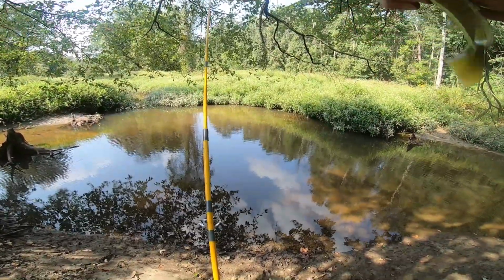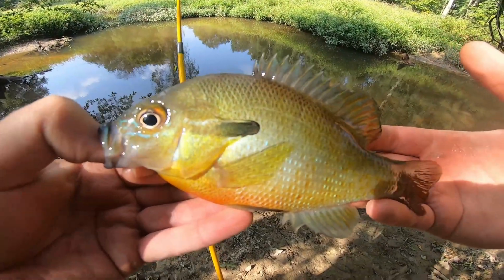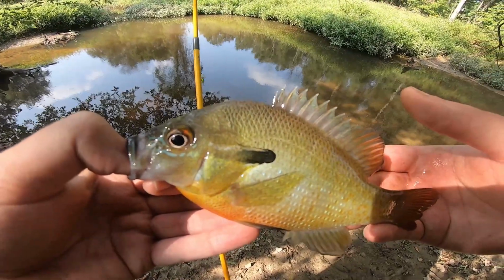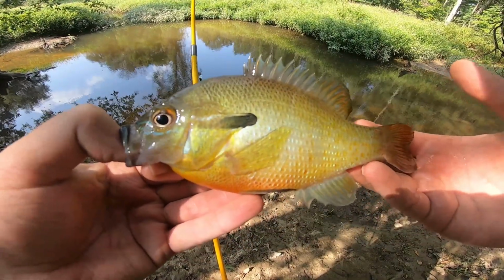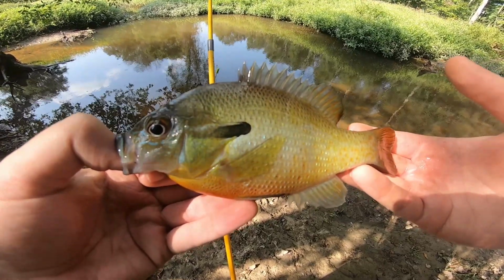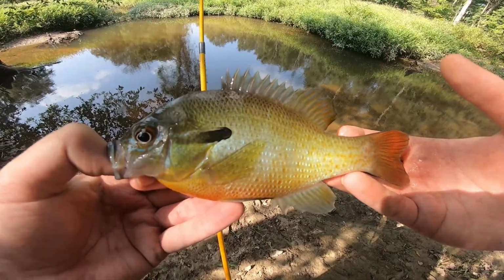Hopefully we'll be able to land a pickerel eventually. Second redbreast of the day. We're up to 3 species already. It's pretty good for a creek, you know, this early on. Maybe we can get that pickerel and then maybe something else to show up and get a few more species. That's kind of the expectation today, just seeing what will bite out here in these small waters. Always interesting to explore and see what's out there.